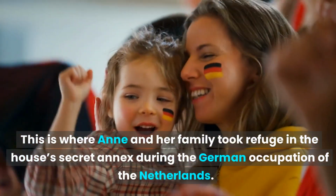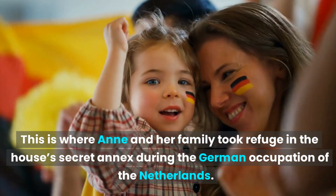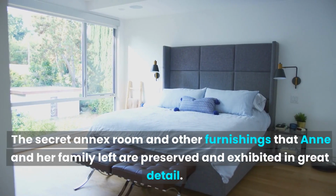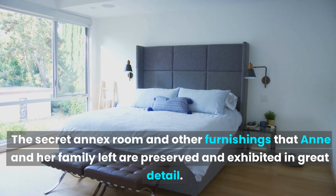This is where Anne and her family took refuge in the house's secret annex during the German occupation of the Netherlands. The Anne Frank House Museum tour is only 30 minutes. The secret annex room and other furnishings that Anne and her family left are preserved and exhibited in great detail.